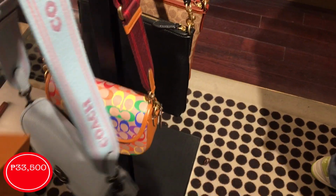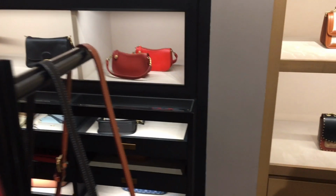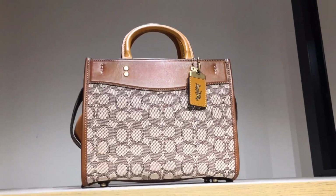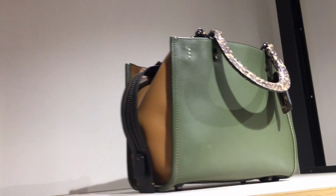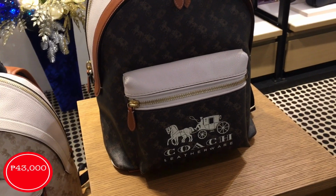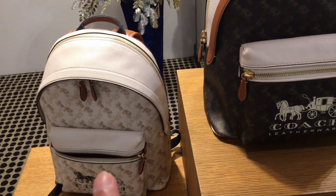We have again the Willow saddle bag, so it comes in the leather and it comes with the Coach multicolored monogram version. We have here the very beautiful Coach Rogue bag. Another version over here. We have Coach backpacks over here. Price is 43,500 with Coach monogram canvas with leather trimming. So same price with these two backpacks here for 43,500.